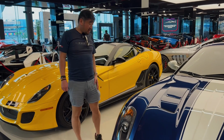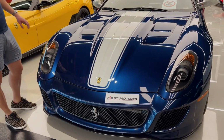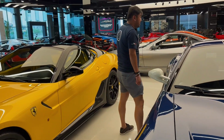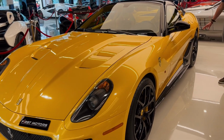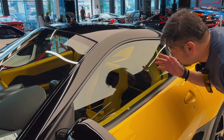So yeah, F1RST Motors here, they got 2 beautiful GTOs and unique specs. So this one's in the, I think it's this Tour de France blue with the white stripe going through the middle of it. Black interior, and then next to this we've got a crazy, I think it's a triple layer yellow with the gloss carbon side skirts. Check out this interior, it's wild. Black and yellow.